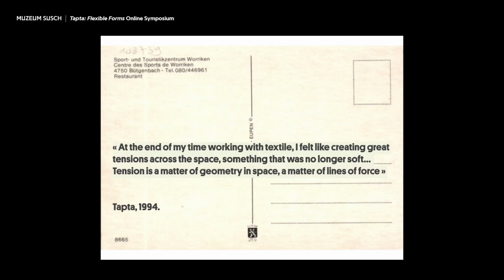At the end of her time with textile, Tapta said that she felt the need to create tension across the space, something that was no longer soft. She insisted on the fact that tension is a matter of geometry in space, a matter of lines of force.